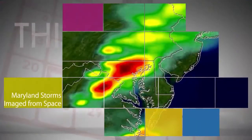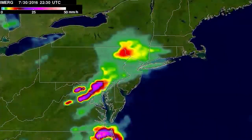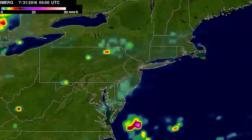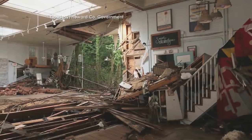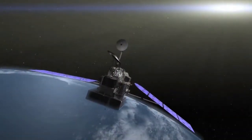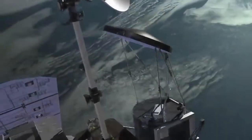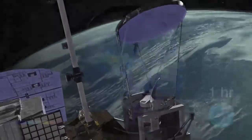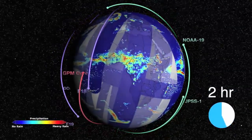After analyzing data from space, NASA has created images and animations of the slow-moving storms that dumped as much as 6 to 7 inches of rain over central Maryland in about 2 hours' time on July 30th, causing devastating flooding in historic Ellicott City. The imagery was created from data captured by sensors on the Global Precipitation Measurement Mission satellite and others. GPM is a joint mission between NASA and the Japan Aerospace Exploration Agency.